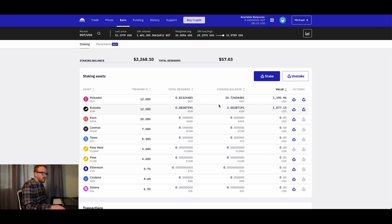But what's really good about the Kraken system, and that I like, is that it auto compounds. And what this means is that the rewards you receive are added throughout the week to your staking balance, and then therefore you earn a percentage of rewards based on your new balance. So although I started with 3 Kusama, the staking balance adds up and I get more.